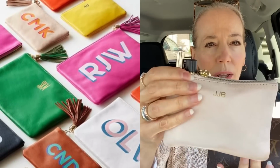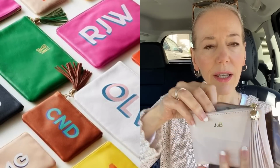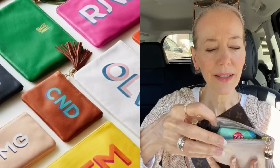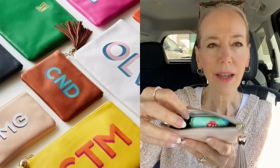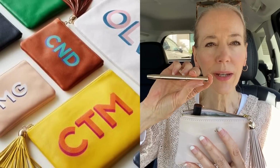This is definitely wider, and this is leather. I did have mine monogrammed, but you don't have to have it monogrammed. It comes in a variety of colors, and I have it packed. Let me show you. I have my hand sanitizer, my lip brush. It has a pointed end on one side and a flat end on the other. And then my Chanel mirror is in here. I hope I put my lip color in here. I did. And my lip color.